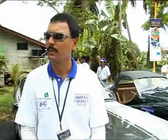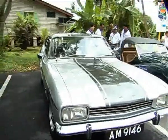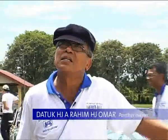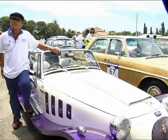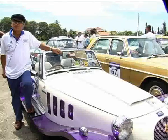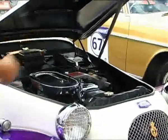So how do you get up here? Do you come in one of these beautiful cars? Yeah, this is one of my cars. Yeah, this is yours? It's a Ford Capri. Yeah, it's a 1970 model Ford Capri. Early 70s. It's from my father. I have another car which belonged to my father called Singer Gazelle. It was 1965, and I rebuilt them, and it's still on the road now.